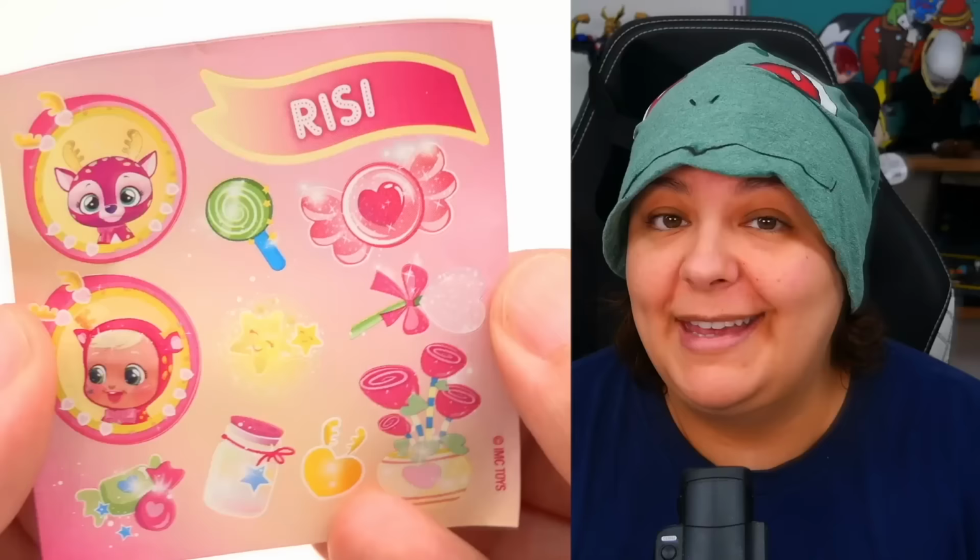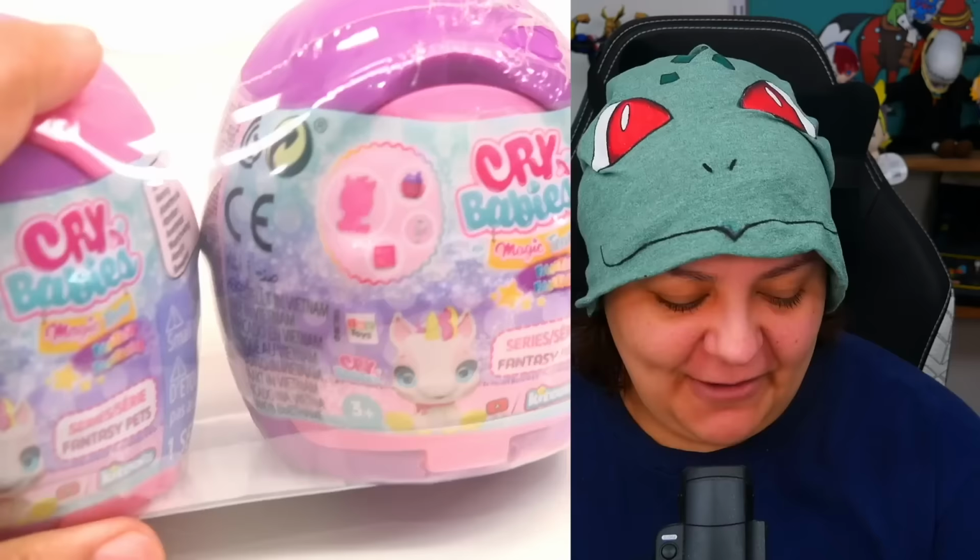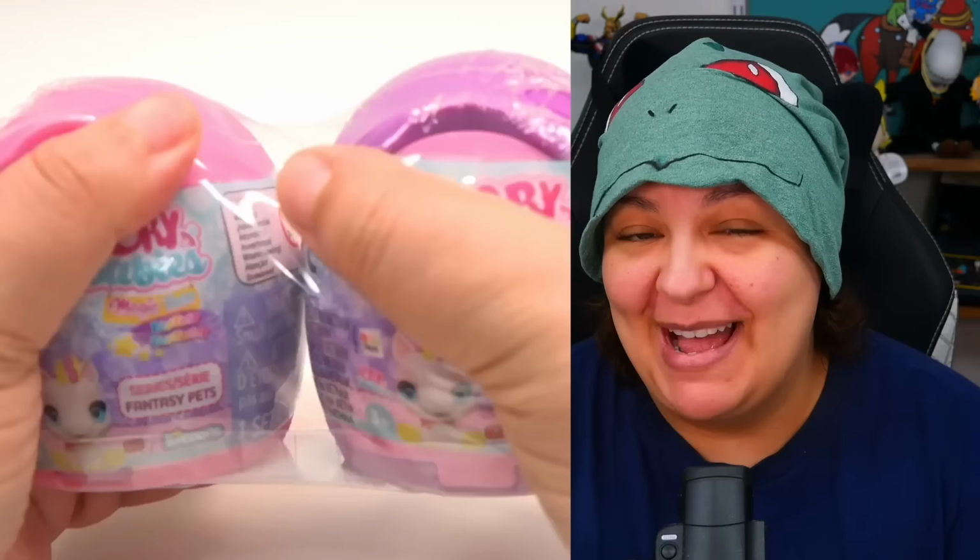And here's what the set of stickers look like, and its name is Reese. I feel like the only crying that's going to happen from this set is me. I'm gonna cry. All right, how do we open you? Let's get some scissors and then we're gonna twist it.